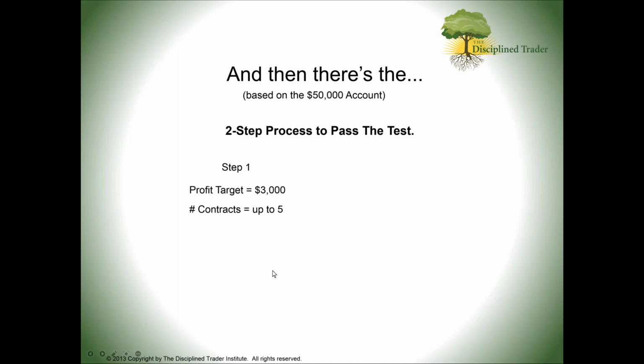Okay, so you got to be diligent. The daily loss limit for a $50,000 account is $1,000. You can't go below $1,000 on a daily basis, even intraday. And the weekly loss limit is $1,000. The trailing maximum drawdown is $2,000.